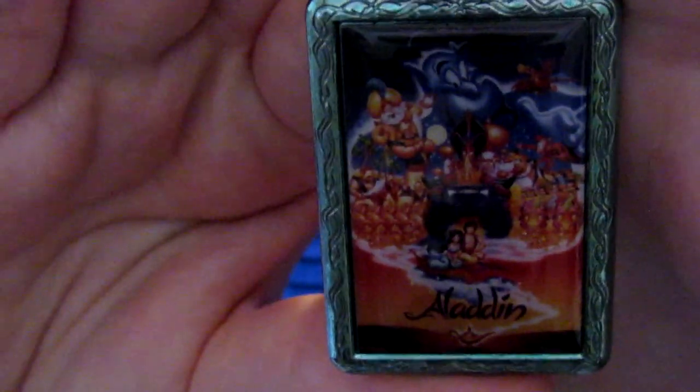Okay, so this one's like a tealish bluish too, but that one makes a little more sense, because, you know, Genie's blue. And I feel like they should have made them bigger, because they put so much detail in the poster that you can't really see it.